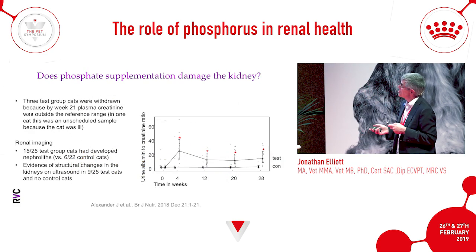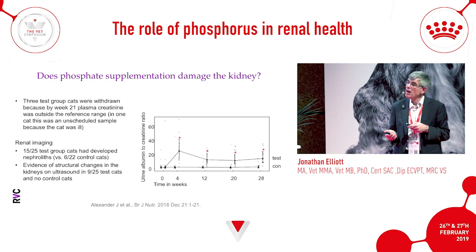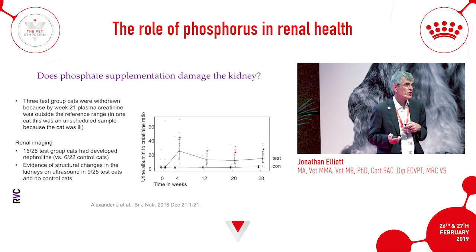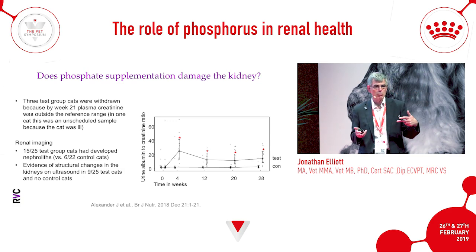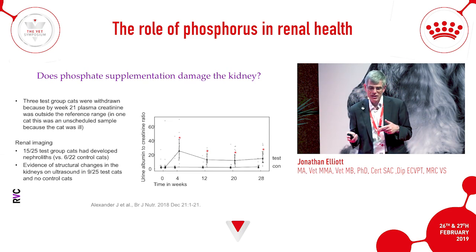What really showed up very clearly was that these cats started to lose albumin through their kidneys at the first time point this was measured, which was at 4 weeks. And if you looked at just the plain concentration of albumin in the urine, there was no overlap between the two groups. So that seems to me to be an early marker that there's something going on here that is stressful to these cats' kidneys in this group.